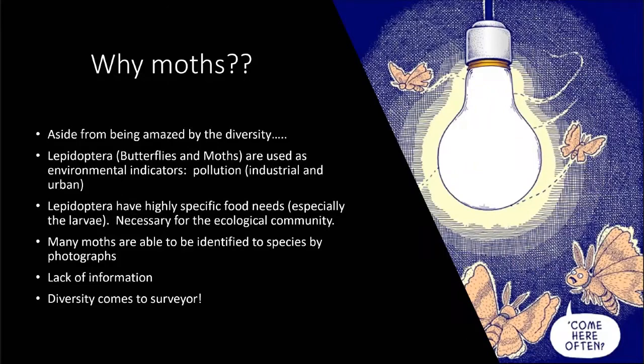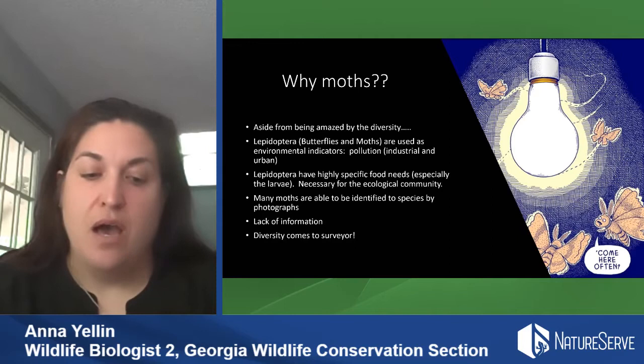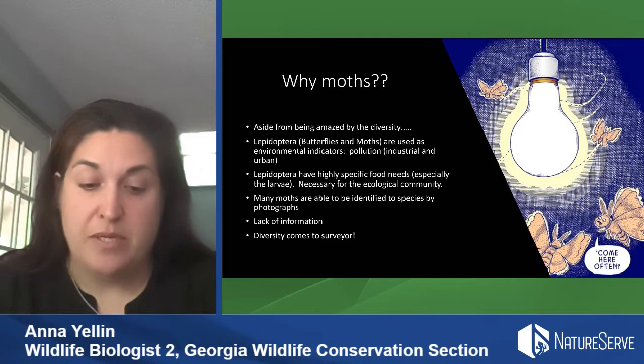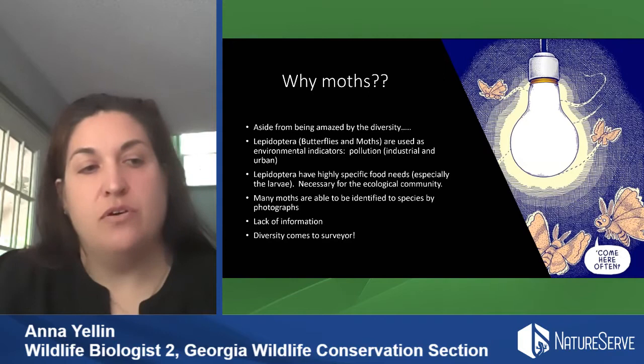So you might ask, why would somebody be interested in moths? They're kind of drab, they all look alike, they're out at night, but actually there's a huge amount of diversity. You can also ID them in the field and through photos. They're great environmental indicators also, but so are a lot of other invertebrates. They are really good indicators of the community in the bog because the larvae are very specialized to plant species. And the big thing is that the diversity comes to the surveyor, which is really exciting. You don't have to go out and look for anything.